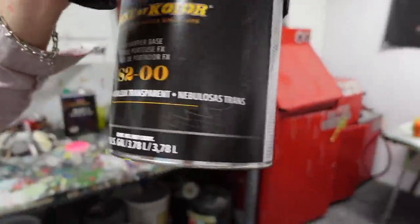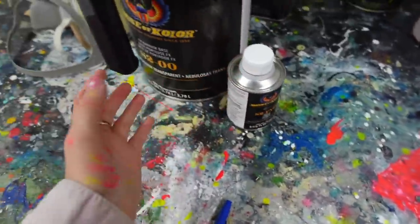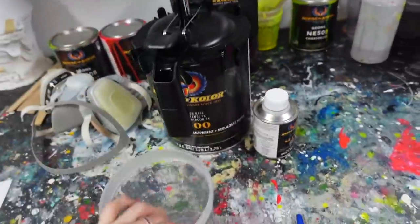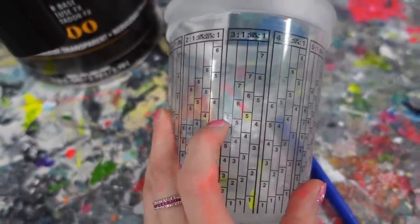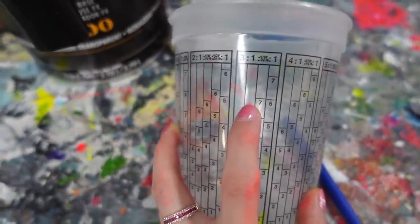Our prism mixture, which is our effect right here, and we mix the effect into this. This is our effects carrier base. It's S200, also called their transnebulae. I just like the name. Our recipe for this, if we go right here, is 3:1. So we're gonna hop our cup here, 3:1 plus 10% reducer. We go here, this is our 3:1 plus 10%. So right here we would fill our transnebulae all the way up to this 7 mark. The effect would be all the way to this 7 mark. And then our reducer would be all the way to that 7 mark. I love these cups. It makes everything so much easier.